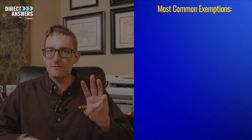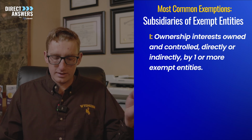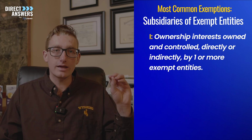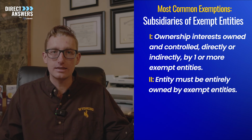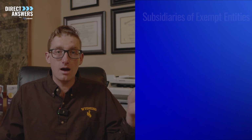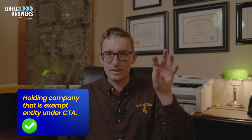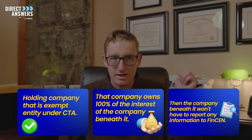And the third most common type of exemption is subsidiaries of exempt entities. And this is where you have ownership interests that are owned and controlled either directly or indirectly by one or more exempt entities. The entity must also be owned entirely by other exempt entities. So if an entity is partially owned by a non-exempt entity, then that entity must still report information to FinCEN. This was a little bit complex, so I'll simplify it for you. If you have a holding company that's an exempt entity under the CTA, and that company owns 100% of the interest of a company beneath it, then the company beneath it won't have to report any information to FinCEN.